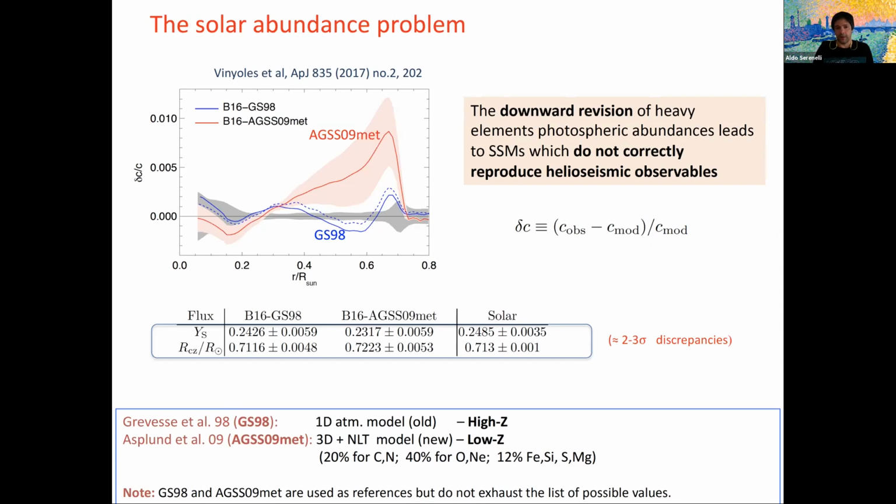So the result is that we have this conflict between the low metals observed by spectroscopy and the results from helioseismic diagnostics that we are very well aware of. But the thing to keep in mind always is that the impact of metals is through the opacities. So there is this degeneracy between those two quantities, which is very difficult to break.